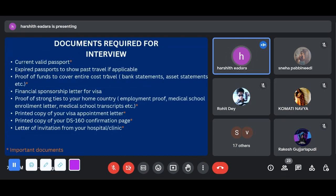So if you're going for an interview, you need to bring some documents for verification. So what are the documents required? You need to have a current valid passport, which is the most important thing, and then any expired passport to show the past travel. If you have traveled to the US in the past, you need to show that, and then proof of funds to cover entire cost of travel. The people who interview you need to know that you will be able to pay for your travel, and you need to show some proof of your funds, like bank statements or asset statements.